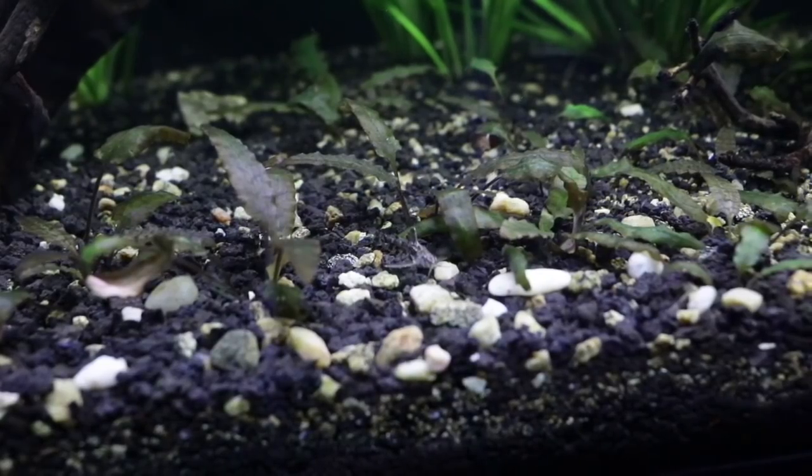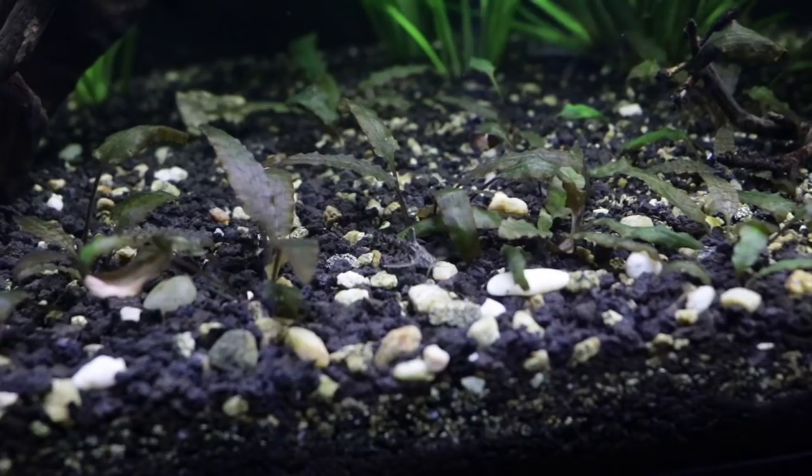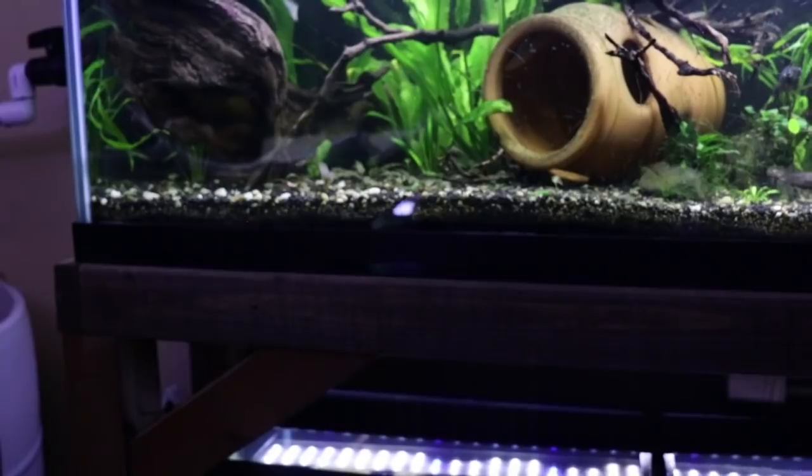Overall, the stone catfish is just a nice fish to have if you just want to add a little bit more oddness to your aquarium, if you want to make it a little bit more natural, if you want to just provide a little bit more life to the tank. This is definitely a great option. Let's take a couple of steps back. You can see that this guy is completely unnoticeable.